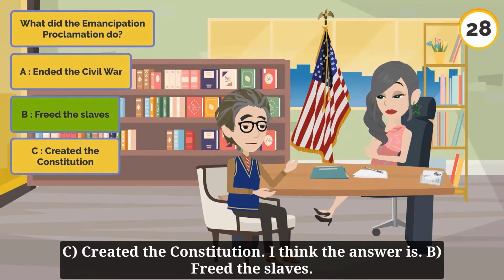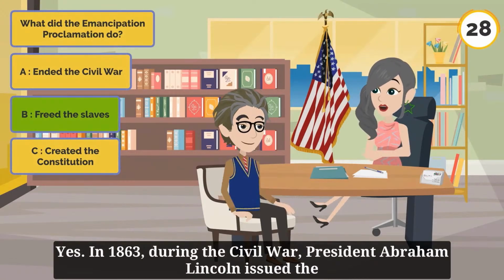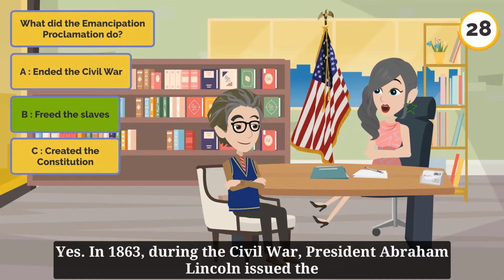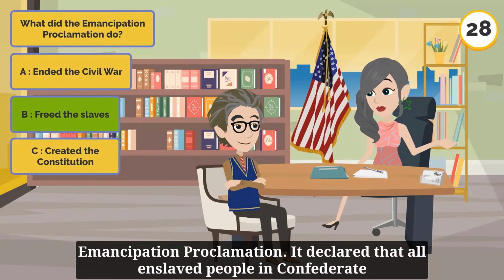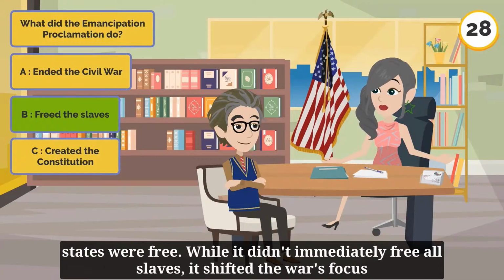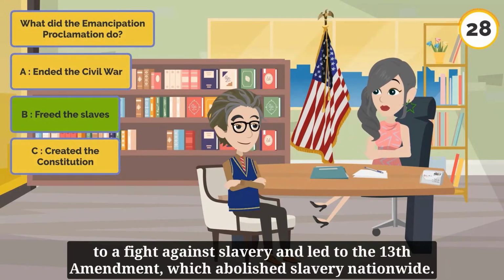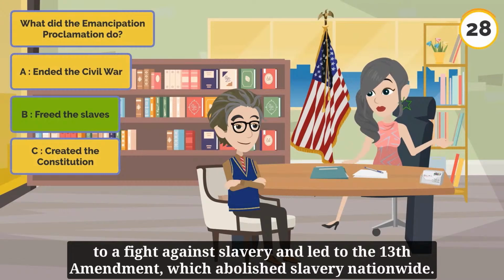Freed the slaves. Yes. In 1863, during the Civil War, President Abraham Lincoln issued the Emancipation Proclamation. It declared that all enslaved people in Confederate states were free. While it didn't immediately free all slaves, it shifted the war's focus to a fight against slavery and led to the 13th Amendment, which abolished slavery nationwide.